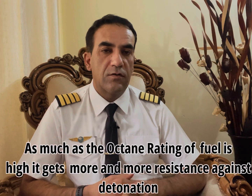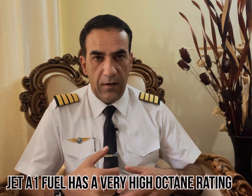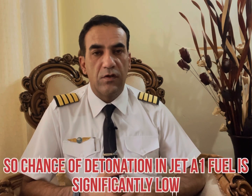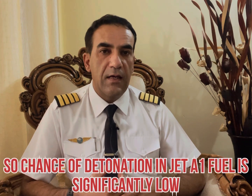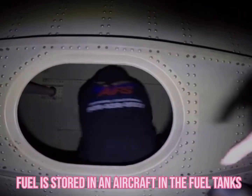As the octane rating of aviation fuel gets higher, it has more and more resistance against detonation. Fortunately, Jet A1 fuel has a very high octane rating, so the chance of detonation in Jet A1 fuel is significantly lowered and rarely seen. Fuel is stored in an aircraft in the fuel tanks.